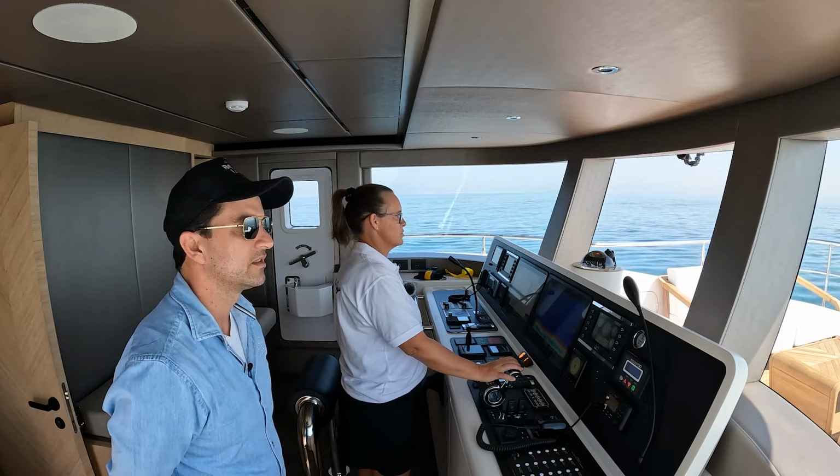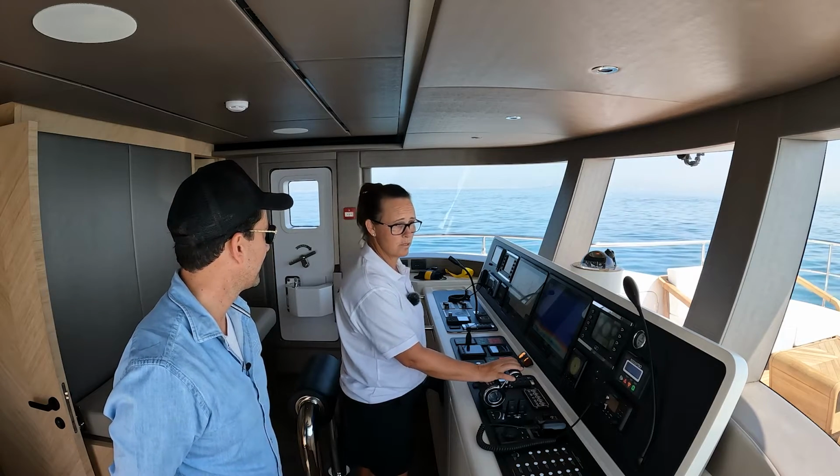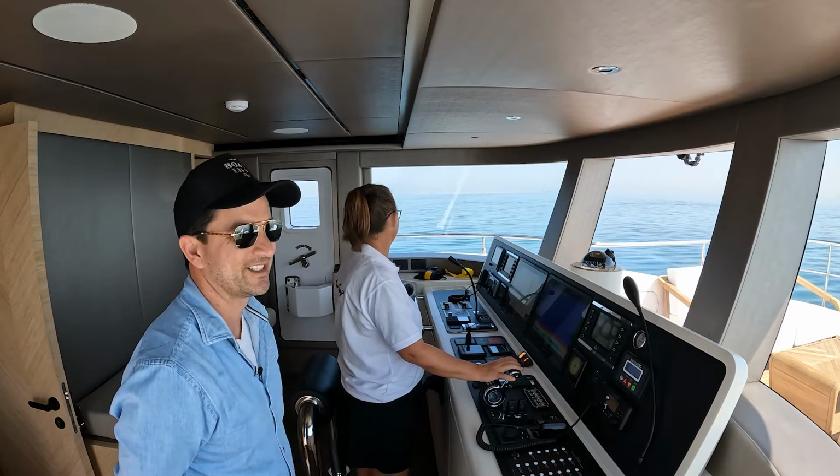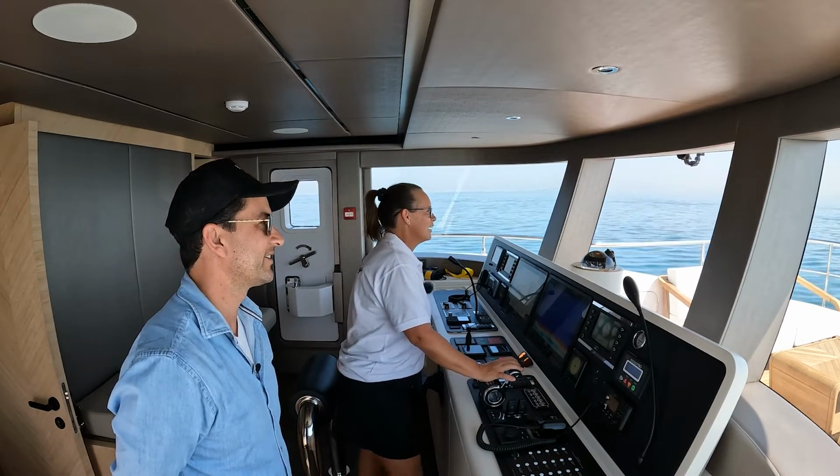Exactly. On the big boats, you use the chase tender to get people where they're going. Well, you pack up all the water sports. Yeah, sure. And you meet them afterwards. Yeah, that's a good consideration.